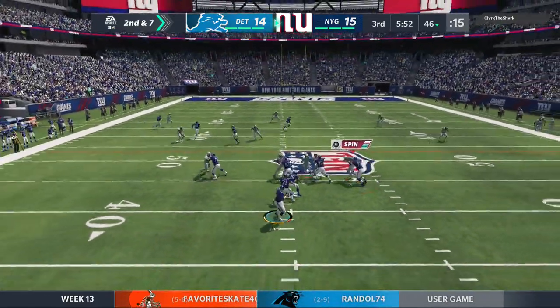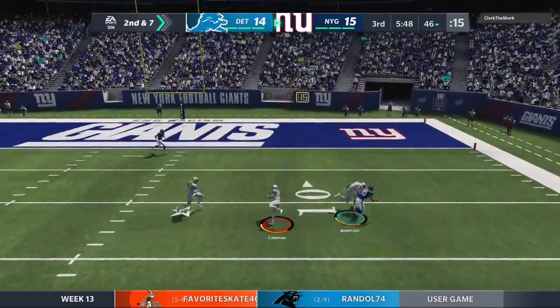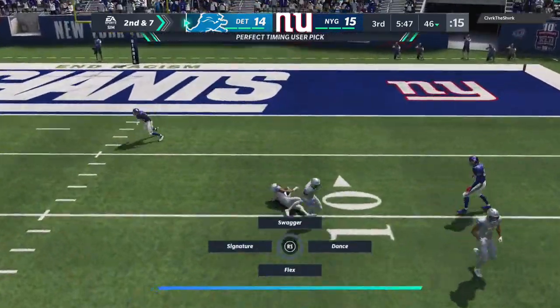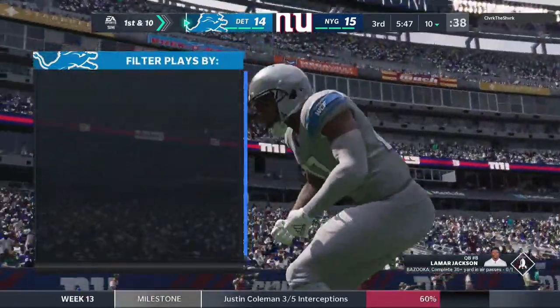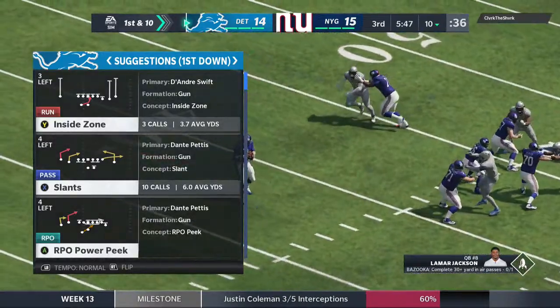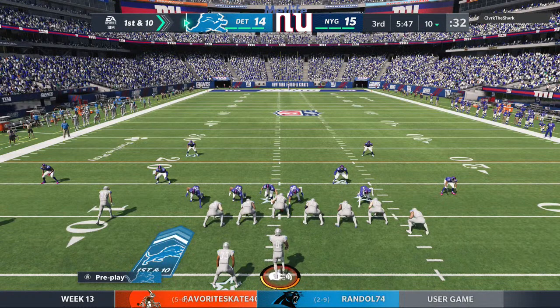Off the play fake. Jones. He's going to air one out for Anderson. And he fires one that's intercepted. Picked off by Justin Coleman. And a big turnover there as his guys will get the football back. The Lions offense ready to kick off their next drive.